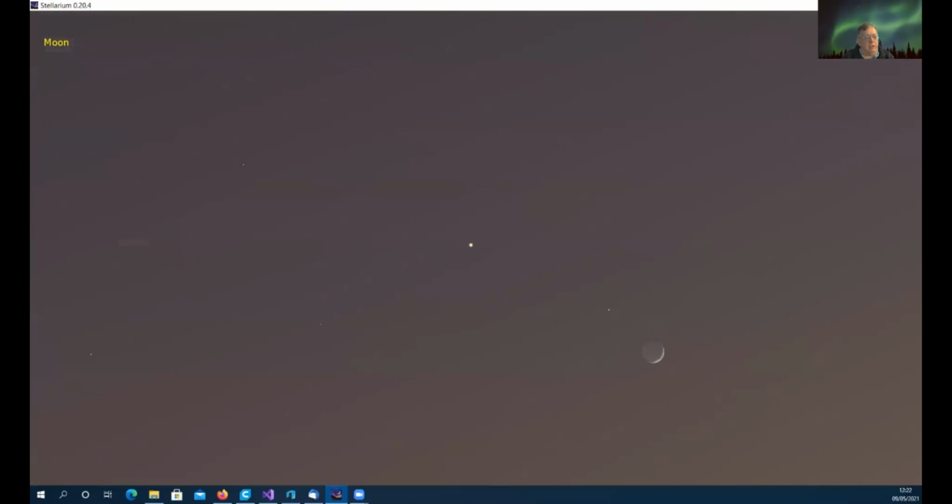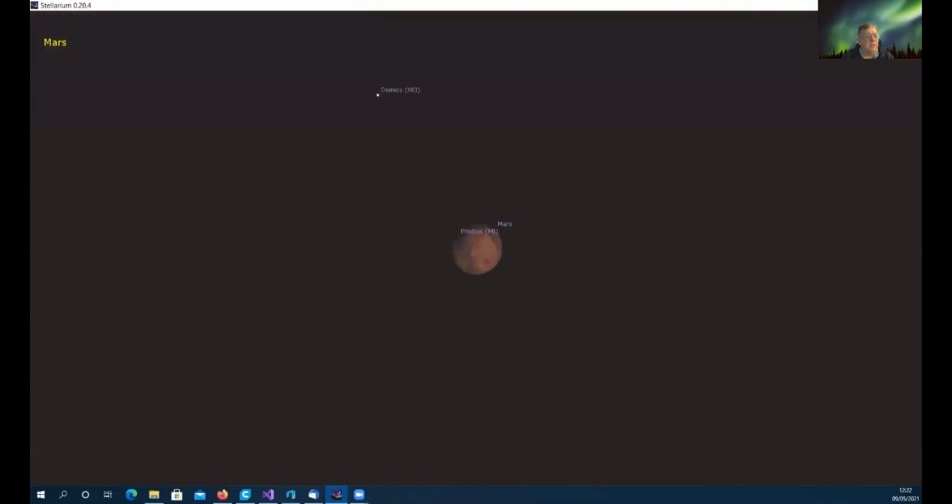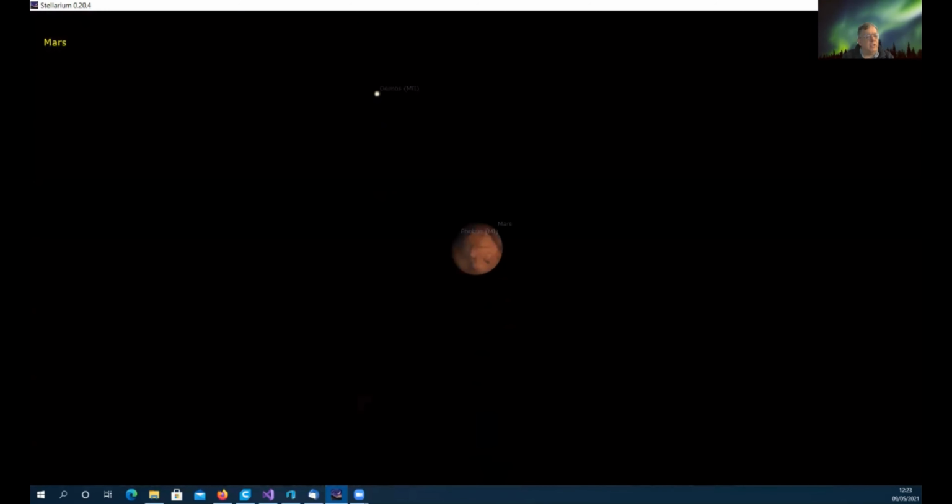Also visible in this shot though, we've got Mars. The moon and Mars are very close together on the May the 15th. So easy to find. If you can find the moon, you can just swivel left a little bit and you'll see the red planet Mars. Here's a magnificent view of it that you would get through a decent, powerful telescope, showing the disk of the planet getting a little smaller now as it's getting further away from the Earth. And we've got the 2 moons there, Phobos, which has just disappeared behind Mars, and Deimos.